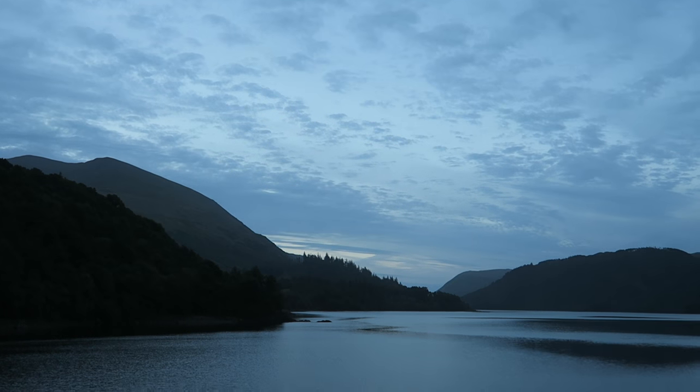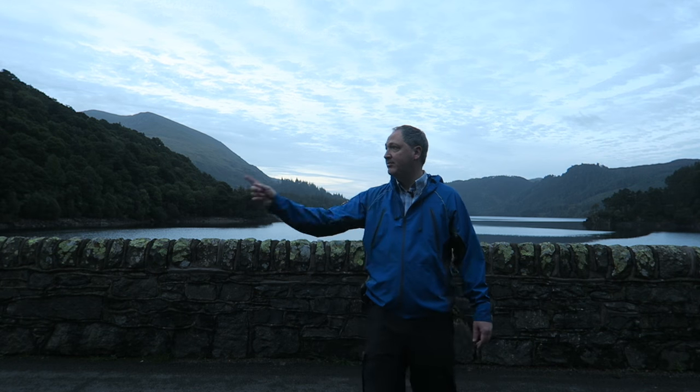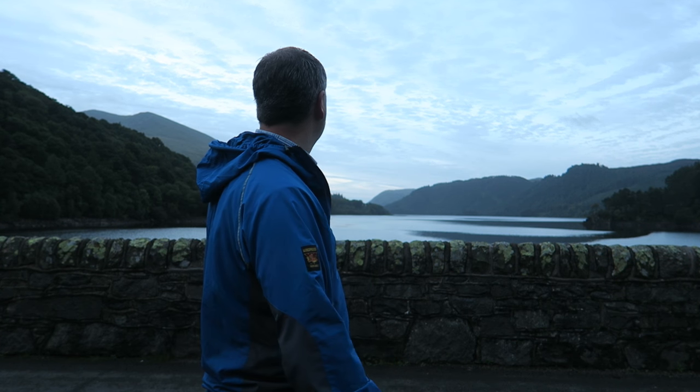Well, I'm up at the north end of Thirlmere this morning, up on the dam, which is this bit. No real dramatic sunrise or anything, no colour. But at least it's not raining this morning.